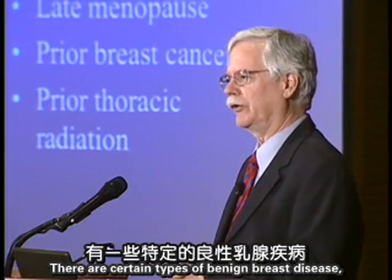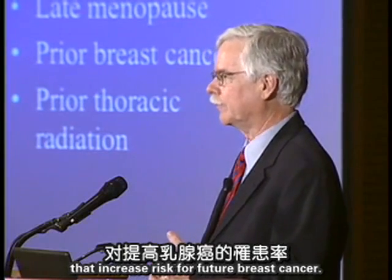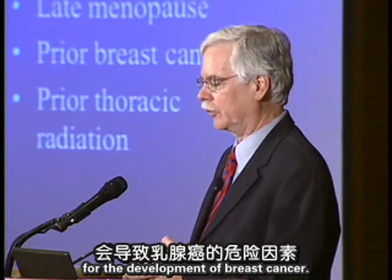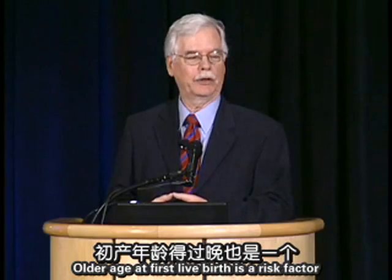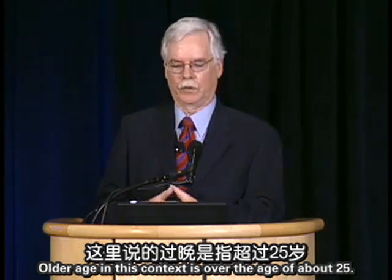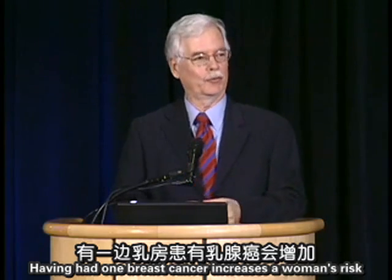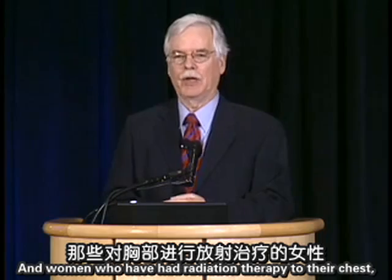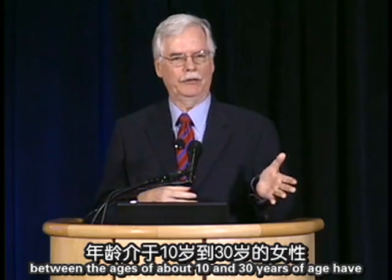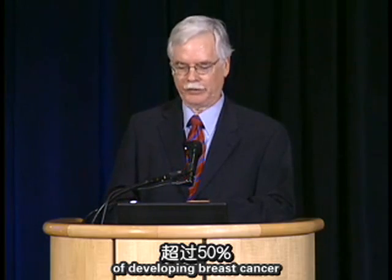There are certain types of benign breast disease, especially the hyperplasias, the atypical hyperplasias, that increase risk for future breast cancer. Early age at first menstrual period is a risk factor for the development of breast cancer. Older age at first live birth is a risk factor for developing breast cancer. Older age in this context is over the age of about 25. Late menopause is a risk factor for breast cancer. Having had one breast cancer increases a woman's risk of developing a cancer in the opposite breast. And women who have had radiation therapy to their chest, especially as is given for Hodgkin's disease, between the ages of about 10 and 30 years of age, have an over 50% lifetime risk of developing breast cancer.